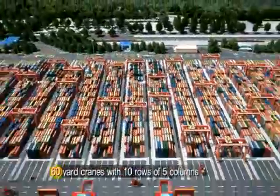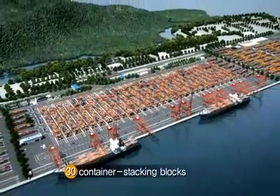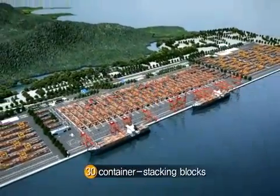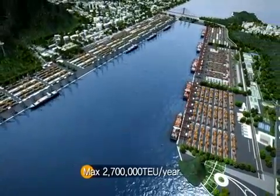In addition, a total of 60 fully automated yard cranes will be installed with 10 rows of 5 columns, and the terminal will provide capacity to handle 2,700,000 TEU of volume through 30 container pile blocks.